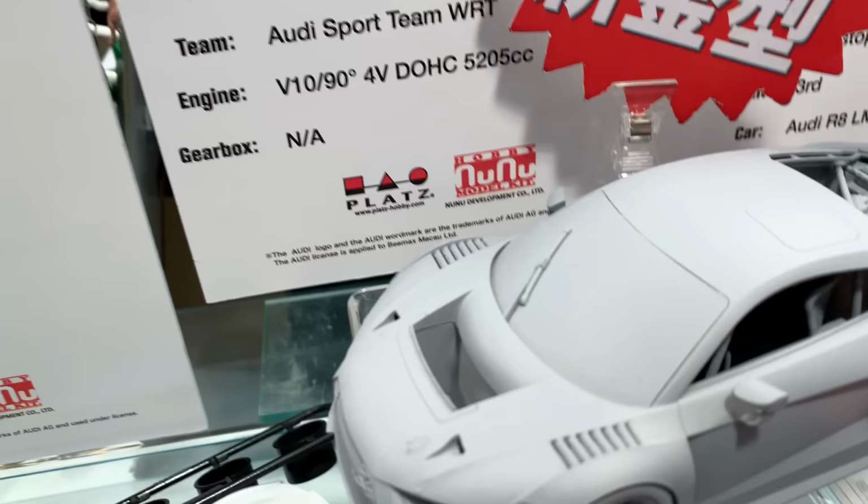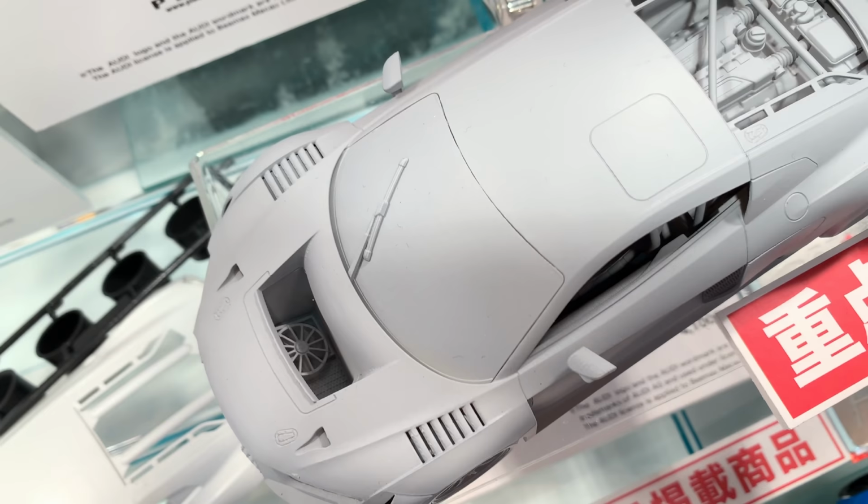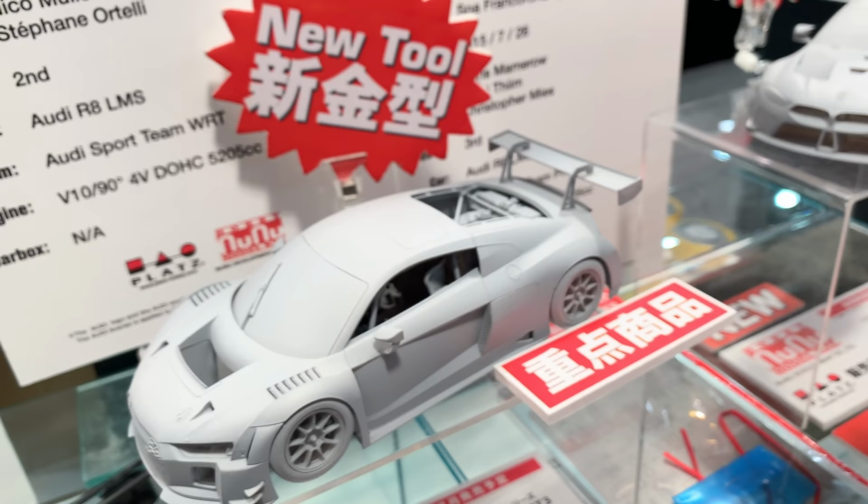It looks like it's kind of just a little bit of a curbside, not the full engine detail, but it does have the upper half of an engine at least in here, so you will have some engine detail. It's not completely devoid of engine detail. But what's more interesting from here on the bottom as well is we've got some new prototype stuff.